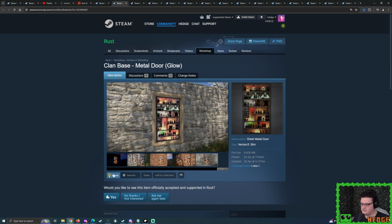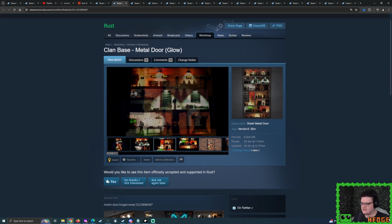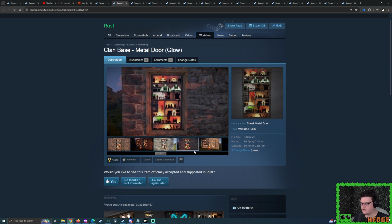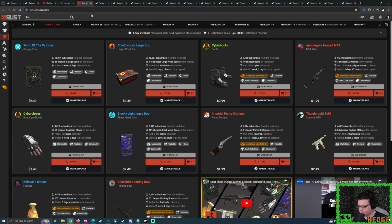This is the clan-based sheepman door. So for a while now, Mr. Kazaru, as you can see right there, he's been trying to continue his clan-based skins based on his garage door. Recently, we saw the likes of the furnace. Now we have a sheepman door. So let's go over to here, type in clan base. Because we've only got one skin so far, we could see this potentially turning into a set.